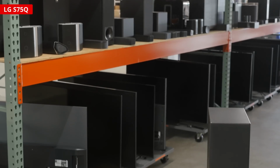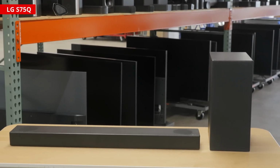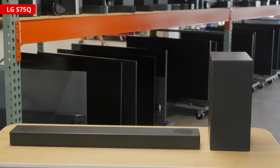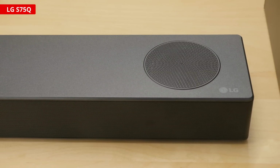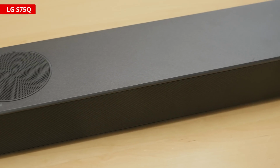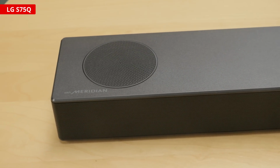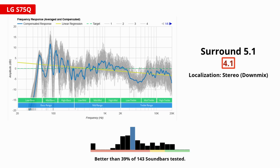The next step up in LG's 2022 soundbars is the S75Q. The overall performance of this soundbar is fairly similar to the S65Q when it comes to sound. But there's one big difference. The S75Q comes with 2 upfiring drivers built into the bar that support Dolby Atmos content. As a result, it's a much better choice for movies, especially if you watch a lot of Atmos content on streaming platforms. Like the S65Q, the bar downmixes 5.1 surround sound into stereo.